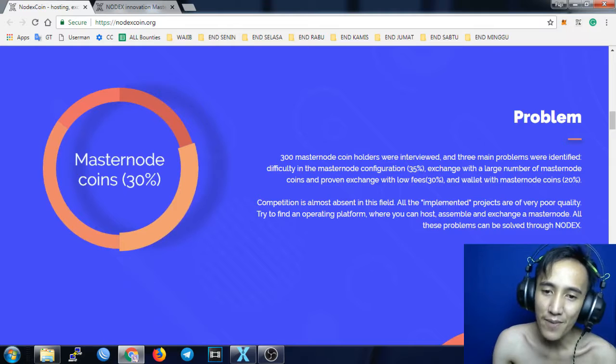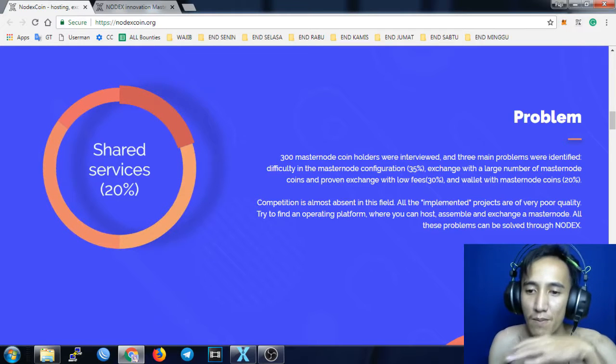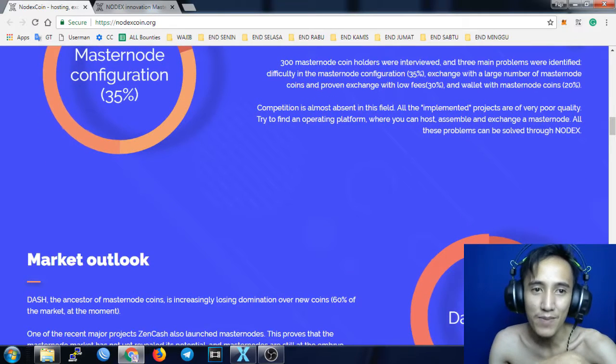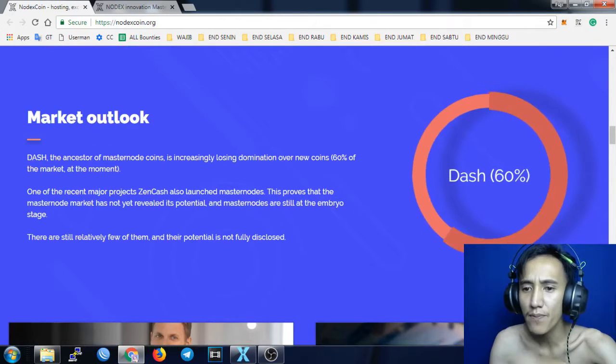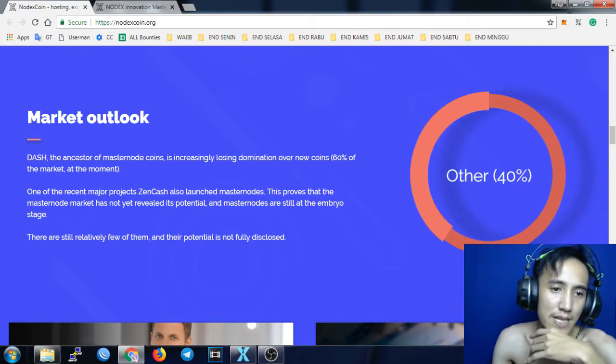Try to find an operation platform where you can host, assemble and exchange a masternode, or this problem can be solved through NODEX. NODEX is the name of the token. The ticker of the NODEX is NDX. This market outflow with order prior is 40%, 60%. So this is the best.